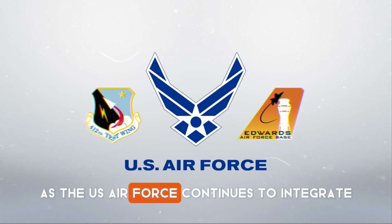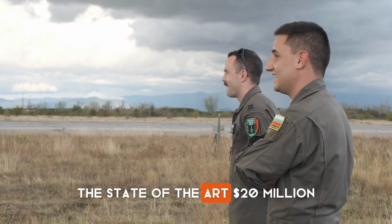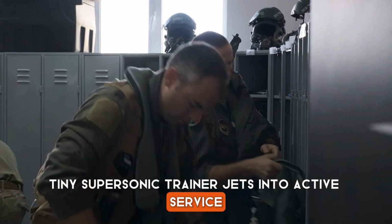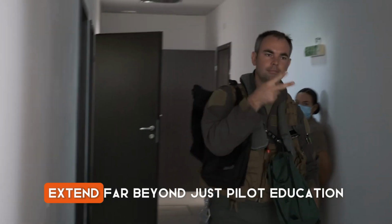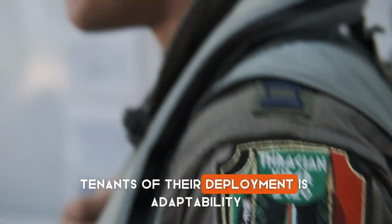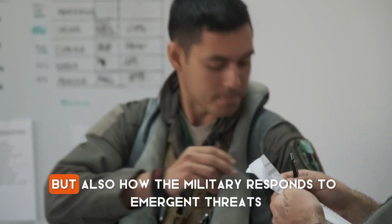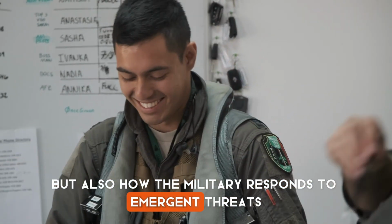As the U.S. Air Force continues to integrate these state-of-the-art $20 million tiny supersonic trainer jets into active service, the strategic implications extend far beyond just pilot education. One of the core tenets of their deployment is adaptability, not just in terms of how pilots learn, but also how the military responds to emergent threats.